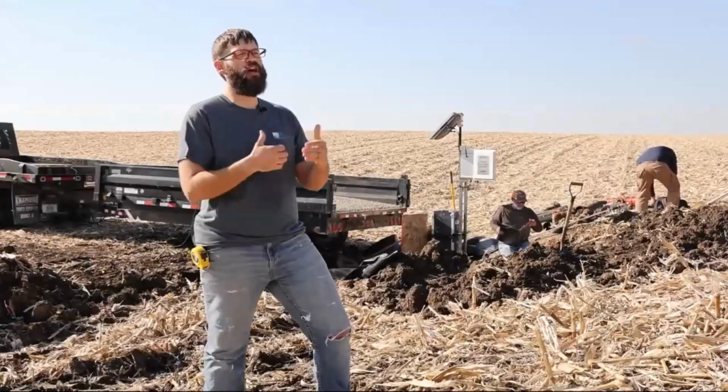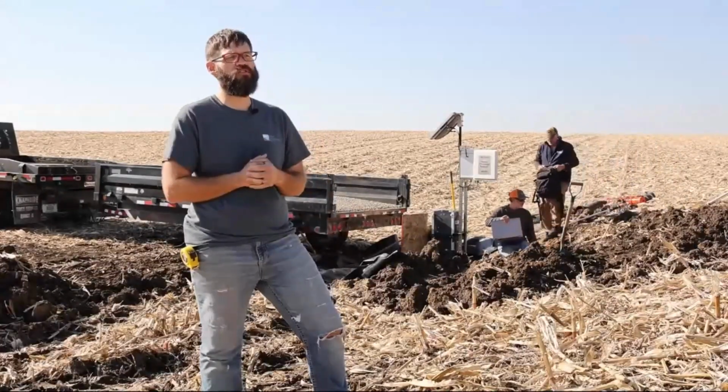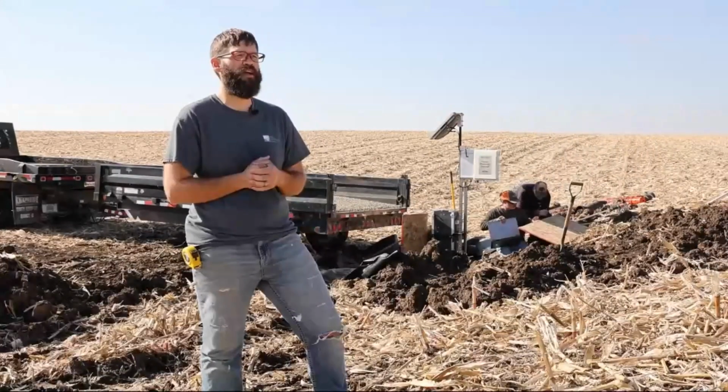I think that this spurred a lot of interest with the Nutrient Research Center, and they had a call for proposals that specifically was asking for more information about these. And now in this call, they're referred to as modified blind inlets, so it's a little bit synonymous.